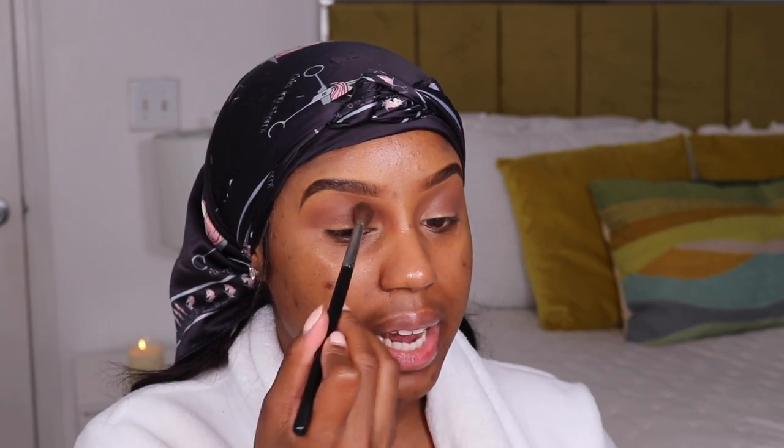And already I can tell that these shadows blend so much better than that one eyeshadow palette I got. It's just blending so much better. Yes, honey. You guys know I've been dragging my eyeshadow onto my nose lately and into the brow because I just like that look. So we're just gonna feather that in.